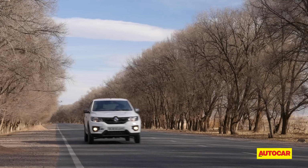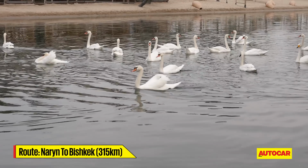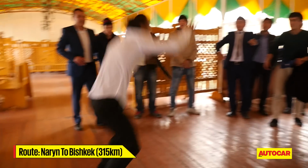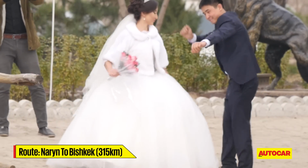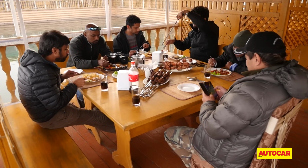After a night in the town of Naryn, we drove to Kyrgyzstan's capital Bishkek and were welcomed by supersized skewers of shashlik and even a local wedding. But through the merriment, it's clear that a chapter of this incredible journey was about to close, as some of us would be heading back home.